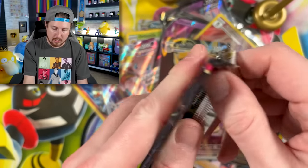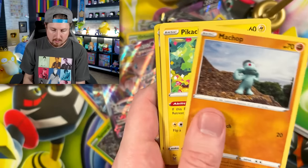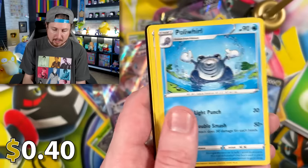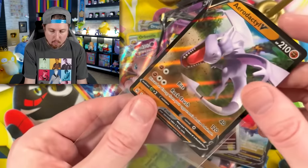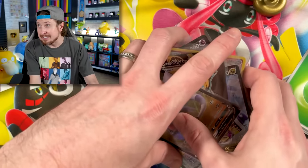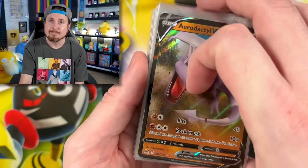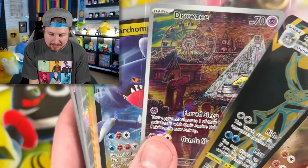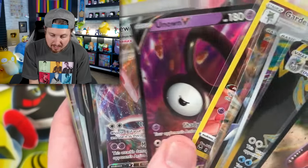All right, Lost Origin. We need to do a little bit of a recap situation and see what all Ultra Rares we ended up getting. Aerodactyl V. Energy, another Ultra Rare. All right, let's recap a little bit. So far, we've opened up 13 boxes, we got 3 left, 16. Out of 16, this is what we've gotten. We got Aerodactyl, we got the Drowsy right there, Gym Trainer with the Professor, Great Tusk.